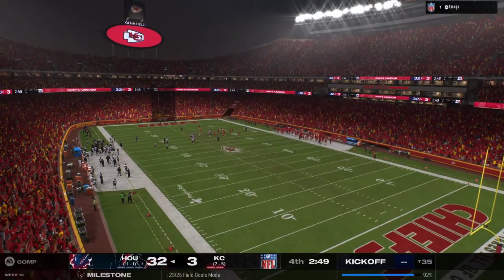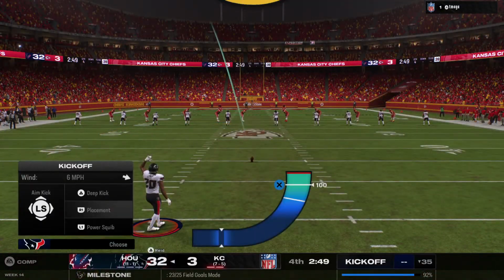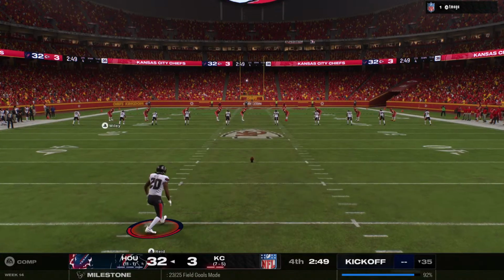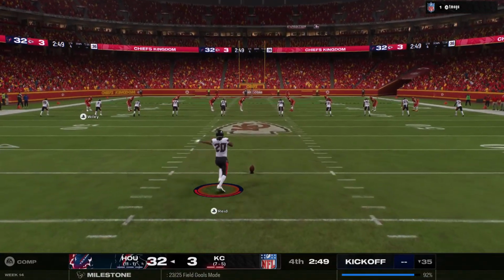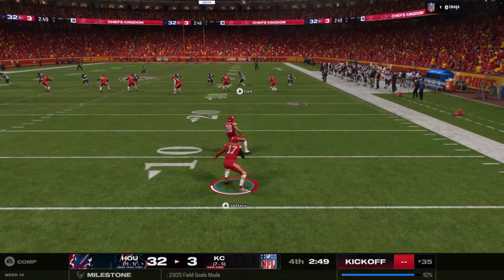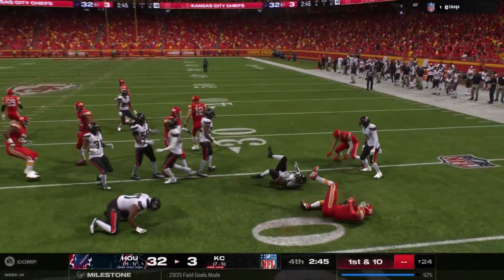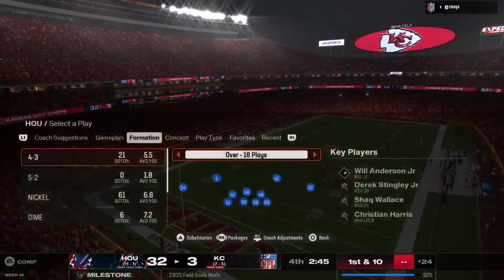He could have made that field goal. Heck, he could have turned around and kicked it directly at his coach because it feels like they've got this one in hand. Reed now to kick this one away. That's going to be taken in at the 8. And this drive will start inside the 25.